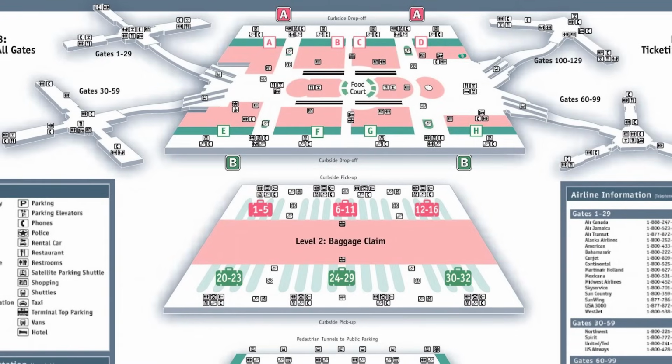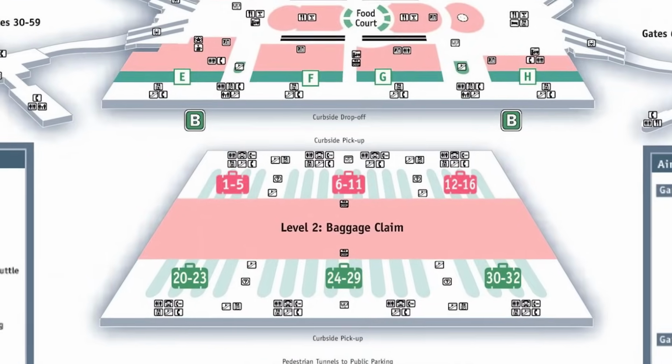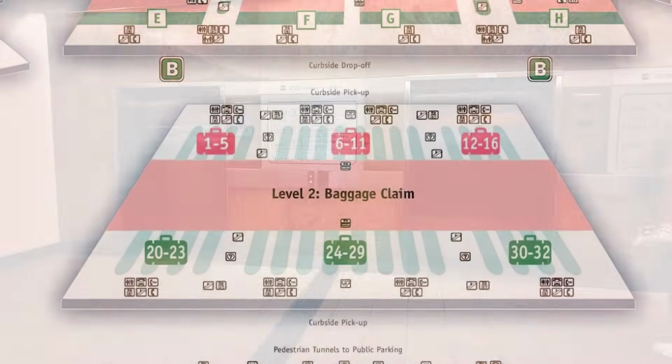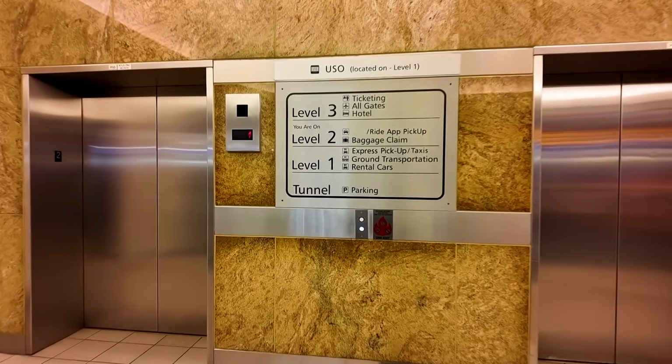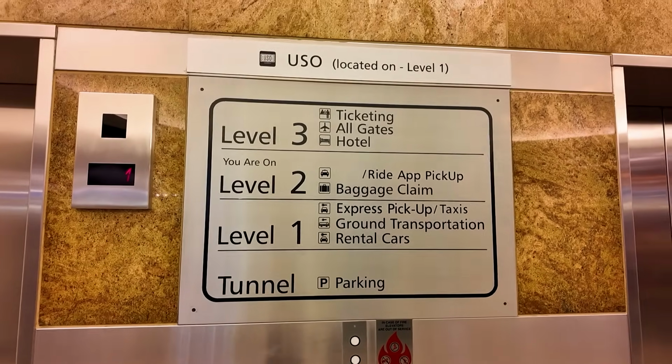So for bag claim, you're actually going to go down one floor to the second floor for bag claim. Again, I'm just going to show you there are signs everywhere to tell you where to go. There are elevators to go down to each level, but level 3 is where you start. Bag claim level 2, got my checked bag, and now I'm going to take you downstairs to level 1.